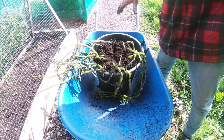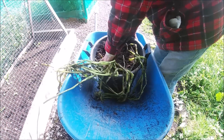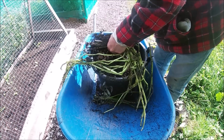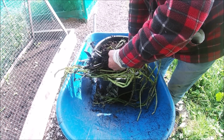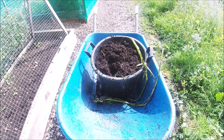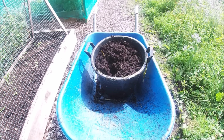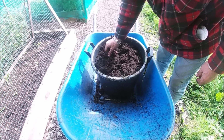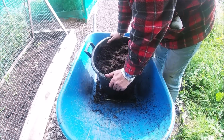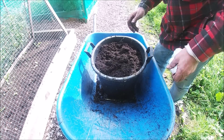Right, so these are Wilja, and I'm just going to take the tops off them now. I actually think I've got blight on these potatoes, unfortunately, but I will tip them up anyway. I'm going to see what we've got. I've got a bag somewhere. I did have a bag, it's in my pocket here.